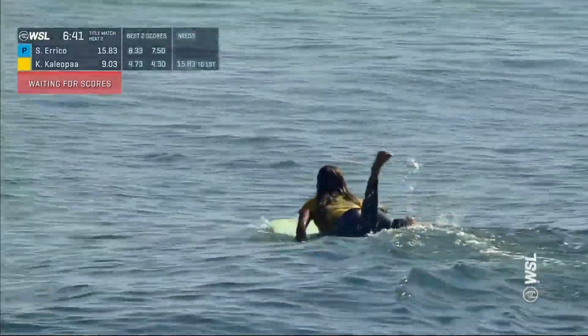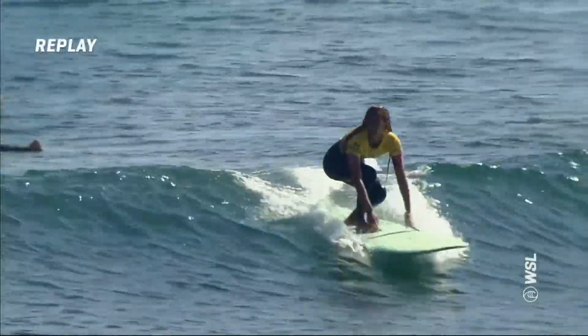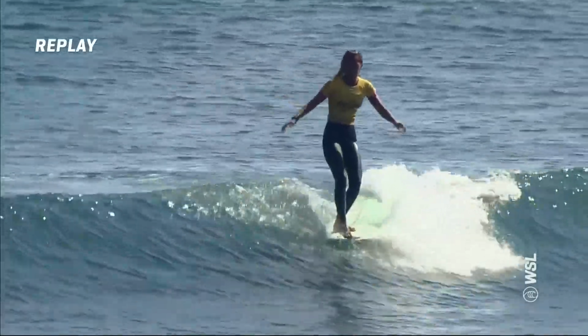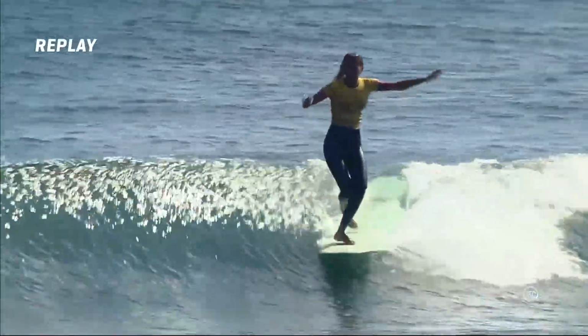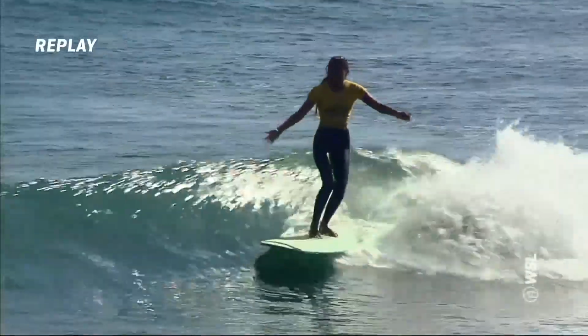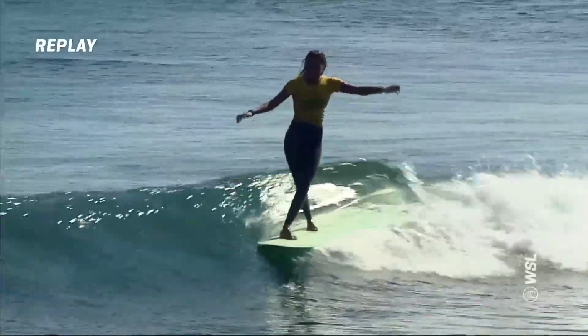Very technical. I love the use of the footwork, moving up and down the board. She's paddling down the wave, so stays nice and high. Delicate, soft footwork, the board in trim. Holding that nose ride, and here goes switch, and she holds it this time, and she waits, and it puts her high on the wave. Holding this nose ride.